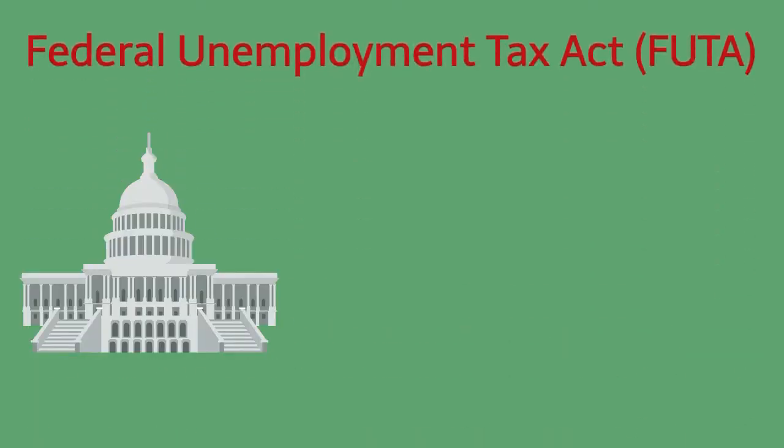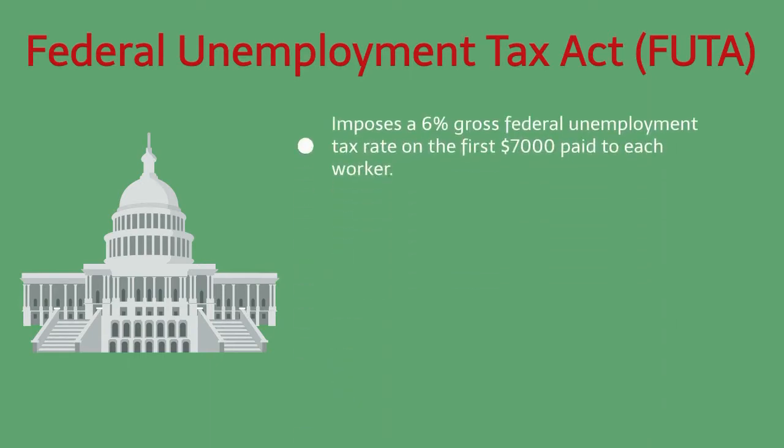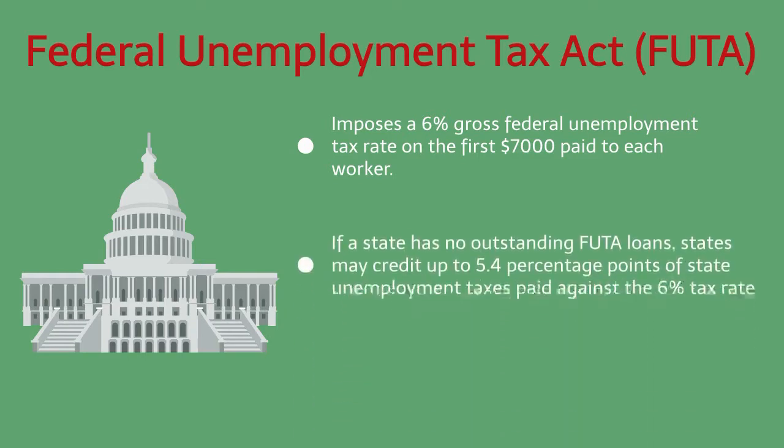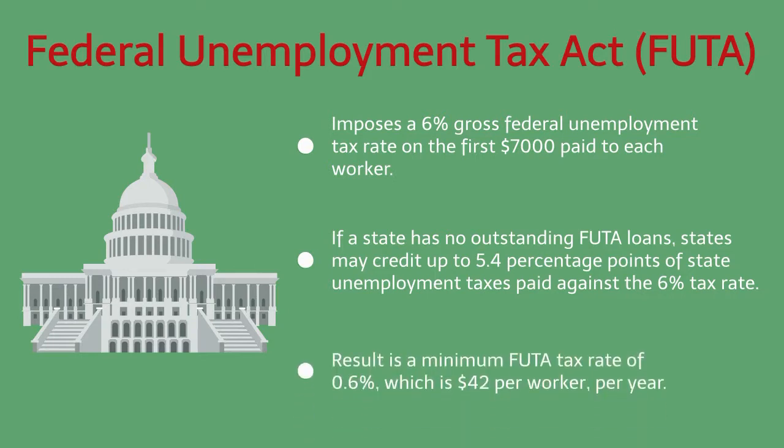On the federal side, FUTA does several things. First, FUTA imposes a 6% gross federal unemployment tax rate on the first $7,000 paid to each worker. However, if a state has no outstanding FUTA loans, states may credit up to 5.4 percentage points of state unemployment taxes paid against that 6% tax rate. As a result, the minimum FUTA tax rate is 0.6%, which winds up being $42 per worker per year.